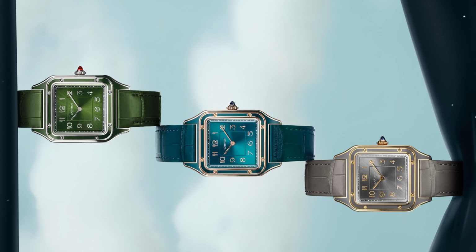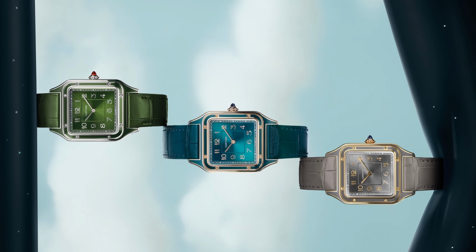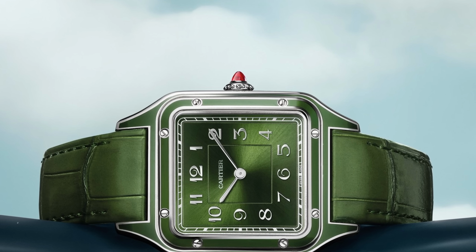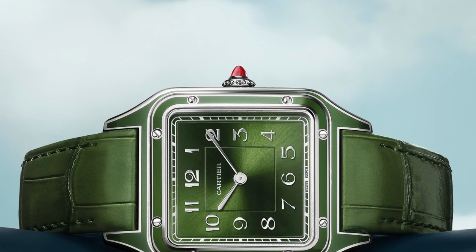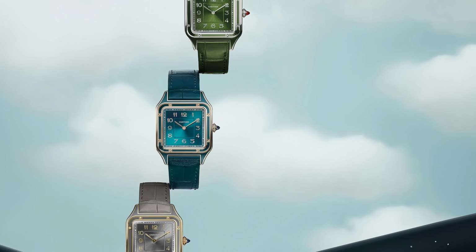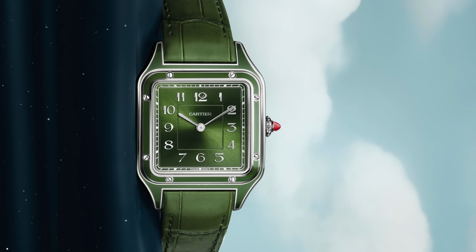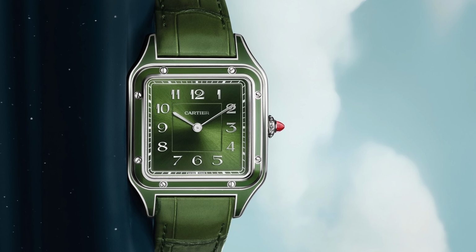There's 3 lacquer dial Santos-Dumonts to choose from as well, in platinum, rose and yellow gold, with green, blue and grey dials. Sounds nice for sure, but not exactly groundbreaking, until you notice they've lacquered the case and bezel as well. By colouring outside of the lines, Cartier have introduced a fresh look for the classic model, with each twinned to a matching strap.